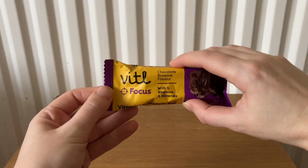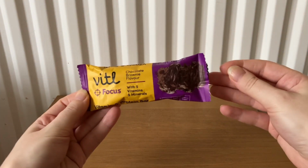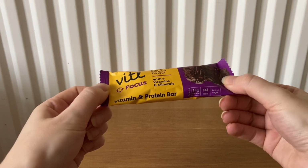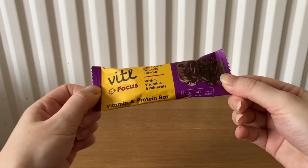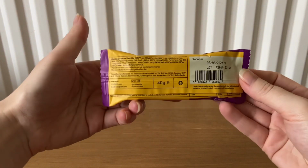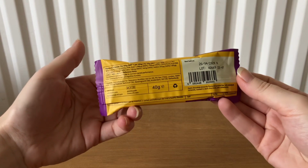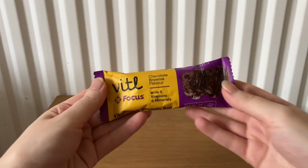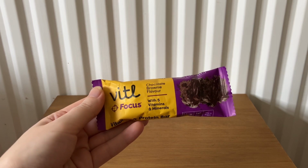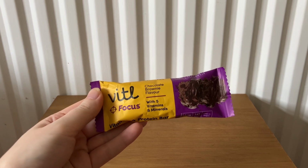The next item is from Vitl. This is chocolate brownie flavour with 5 vitamins and minerals. It's a vitamin and protein bar. 40 grams. It says chock full with good stuff. This is so much more than just a really tasty snack.